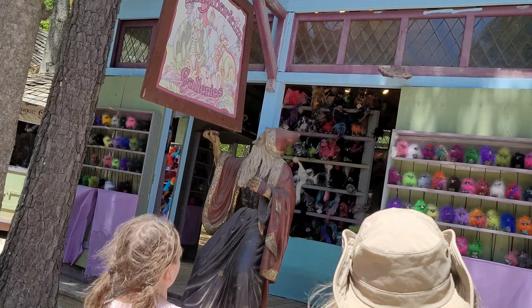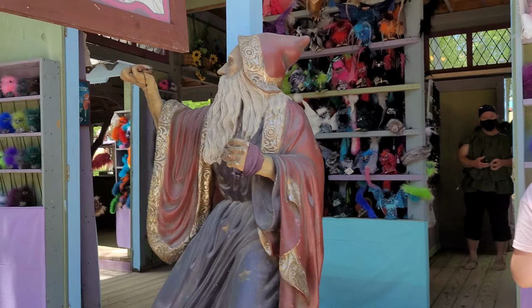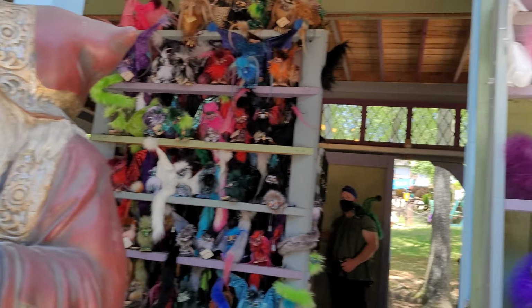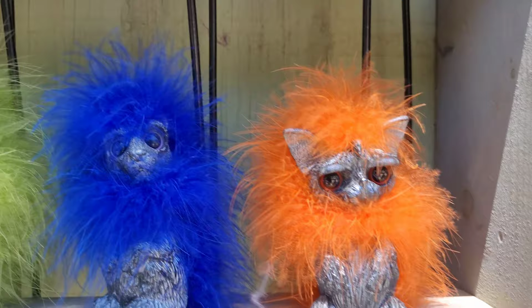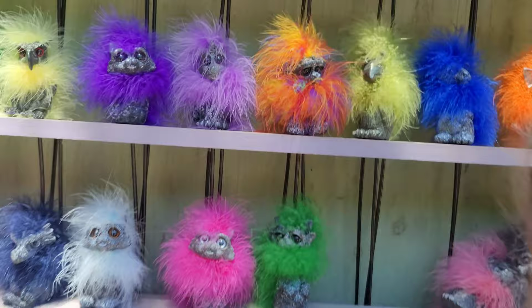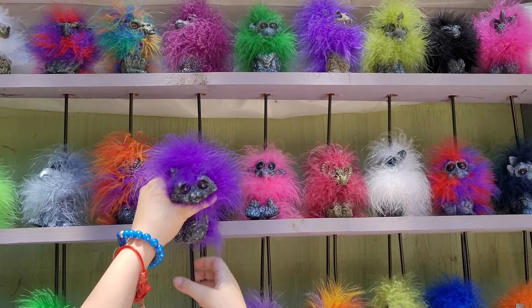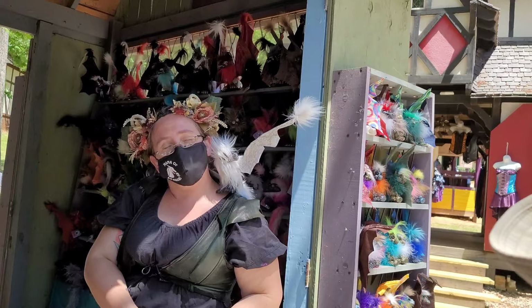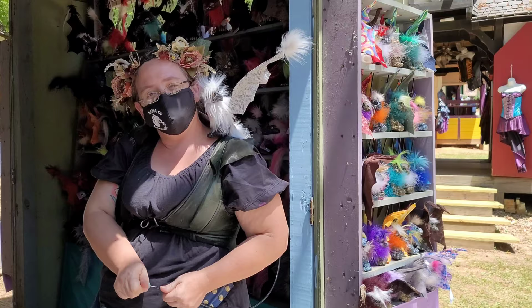Oh, what is this? It's Merlin. A magician. Oh, look, it's like these troll things. And there's like birds and cats and monkeys and stuff. Oh, we need one of these in our life. We need one. Very cool. That's cool.